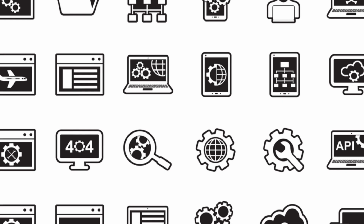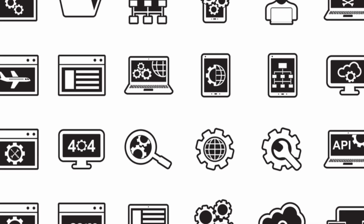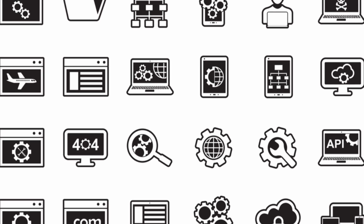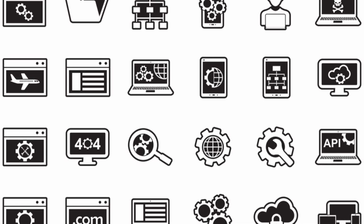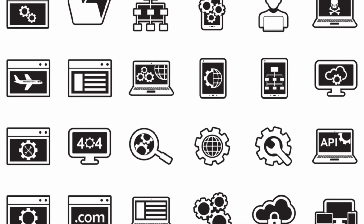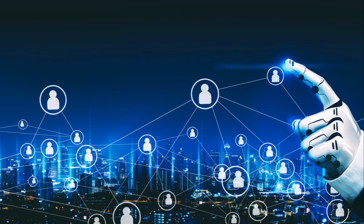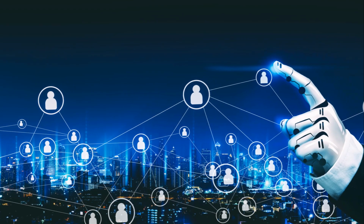And last, but definitely not least, is Copilot, developed by GitHub. Copilot is an AI-powered coding assistant. It helps developers by suggesting code snippets and auto-completing lines of code, making programming more efficient. That's a quick look into the exciting world of AI. Its applications are endless, and its potential is simply mind-blowing.